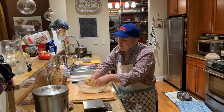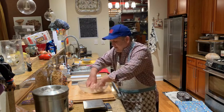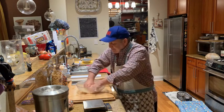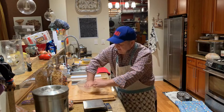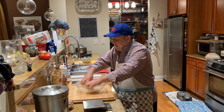Just trying to get the dough sticking together a little bit now that the flour and the semolina are hydrated by the egg, which will bind it together. So, kneading it as we go. It's actually kind of fun to get one's hands in the dough and begin working it together.